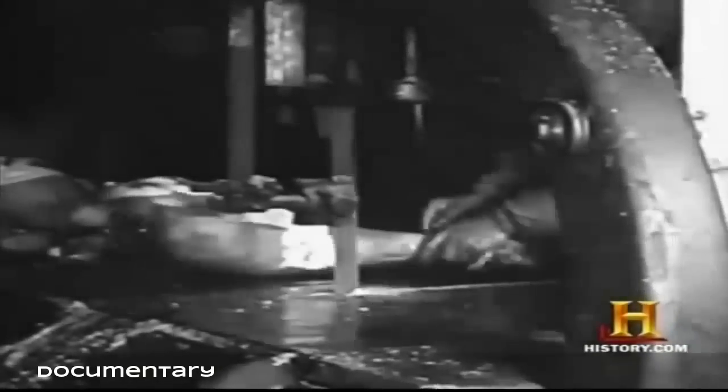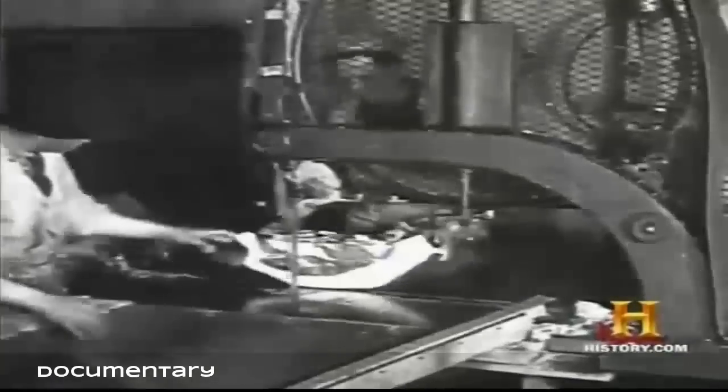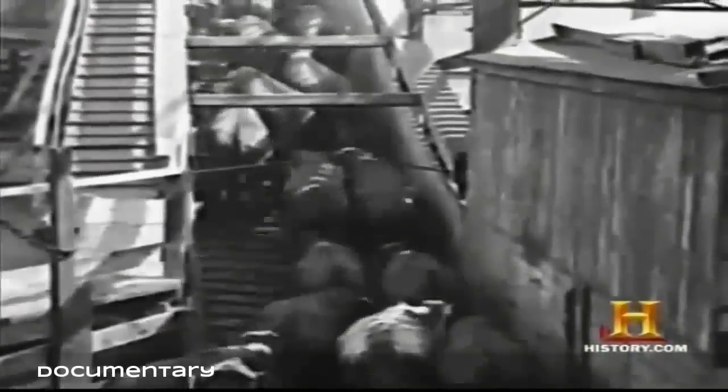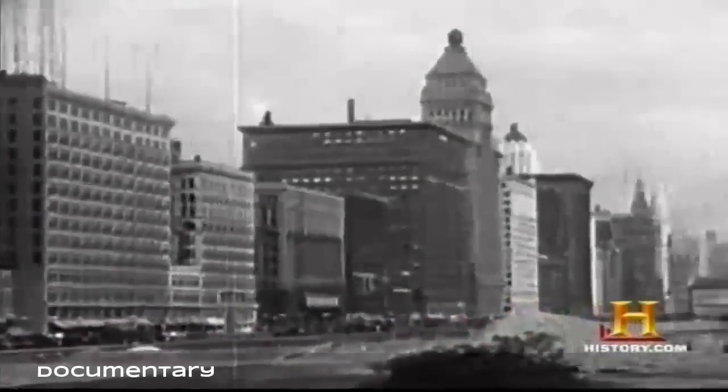The electric bandsaw was introduced to the butcher in the early 20th century. The saw was a welcome advancement in the multi-million year evolution of the butcher's tools. But just decades before its introduction, forces at work in one Midwestern town would forever alter the role of the traditional butcher.